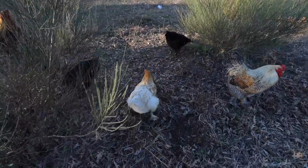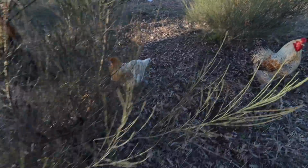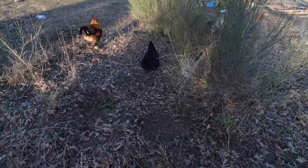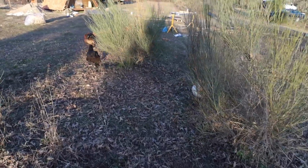Here they are. They both look identical. They're both black chickens who now just keep going behind bushes, but I tell them apart because their combs are different. So this one's Frenchie. She's got more of a ruffly comb, and the other one, who you can't see, is called Rizzo.